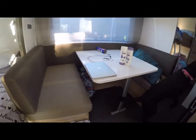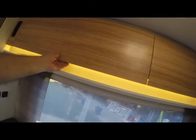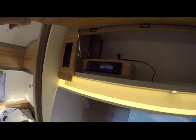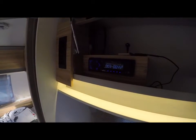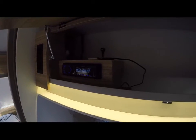A dinette, and each of the dinette seats have a storage area underneath them. Ooh. Cupboards above the dinette. Hidden away in one of them is a CD player, radio, plays USB as well.